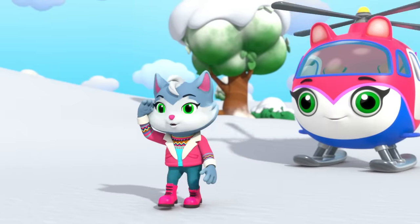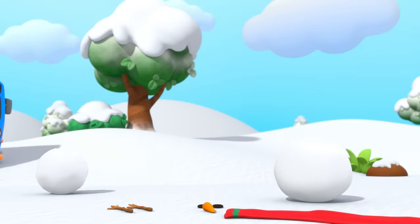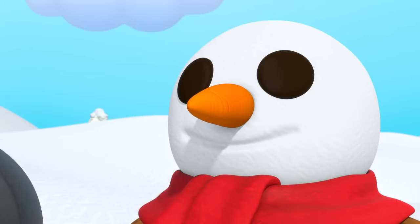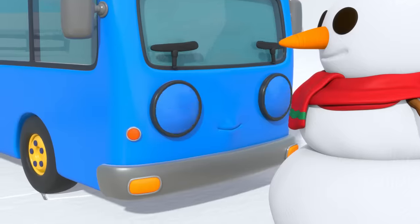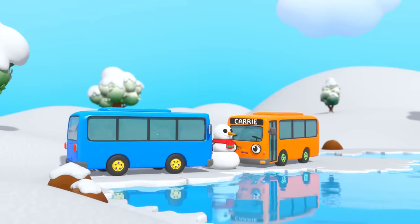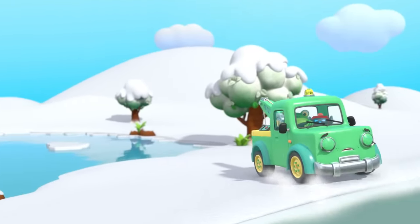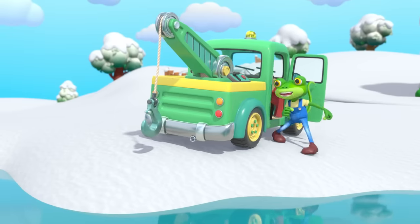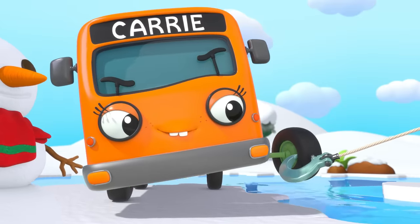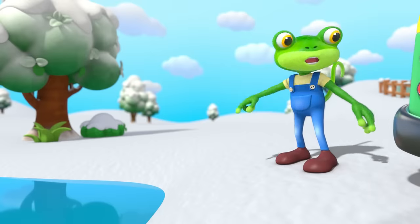Hello, Cat. Hola, Gecko. Look, Red. Carrie and Barry are building a snowman. Hey, wow! Drivers, they're drifting away. Go, go, Tilly Tow Truck. Don't worry, twins. We'll save you. Grab on, Carrie. Yes. Cat, can you try and reach Barry?